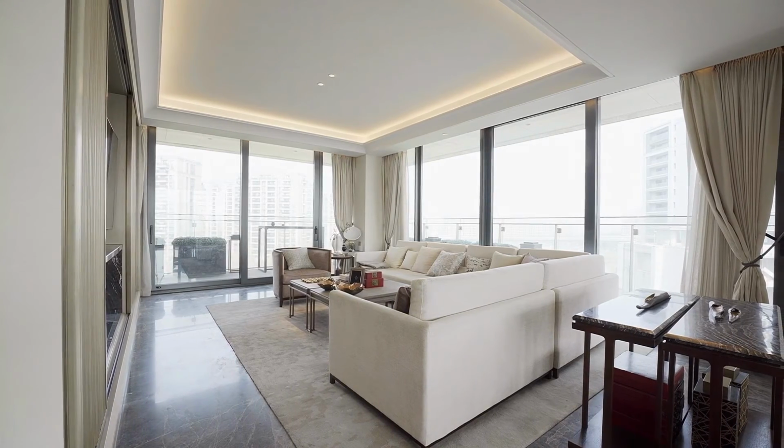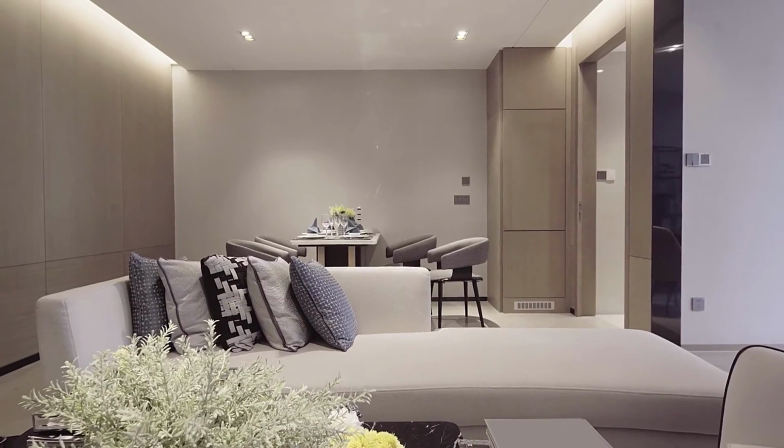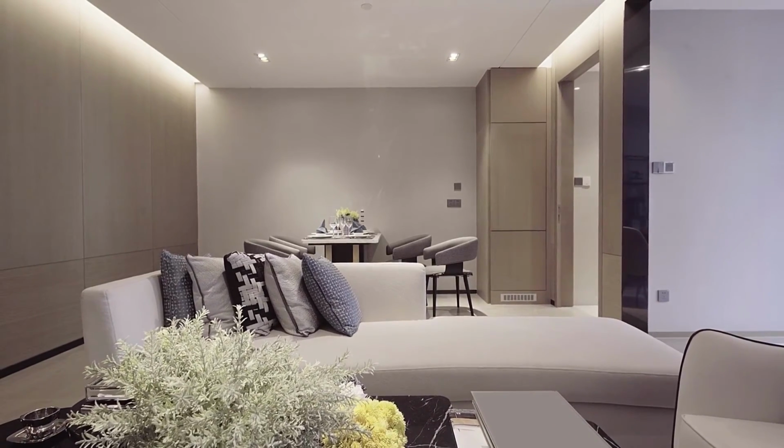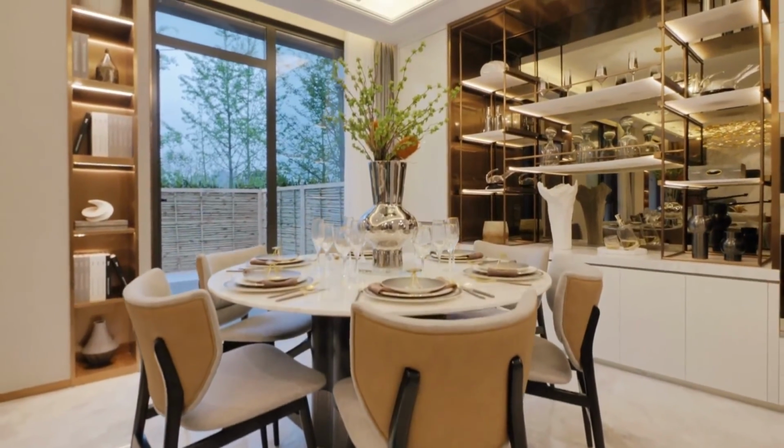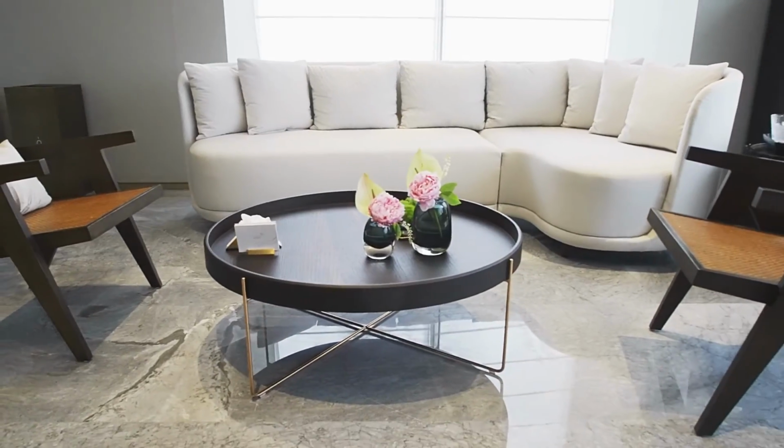In conclusion, designing your home is a personal journey. It's about creating a space that reflects your style, meets your needs, and makes you feel at home. Don't be afraid to experiment, take risks, and most importantly, have fun with it. Your home is a reflection of you.